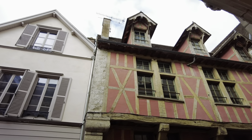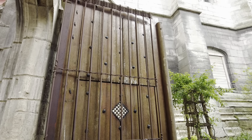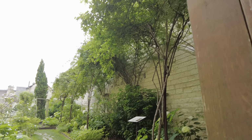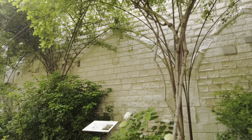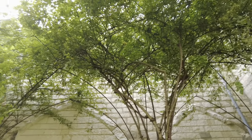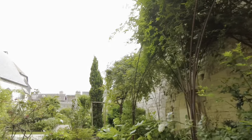So we're heading into my first church of the day, and it's the Saint-Madeleine. And there is this sweet little garden next to it, the Jardin des Innocents. And look at how sweet this is. Look at those hydrangeas. But I really love the little trellis here that's made with cathedral arches. And it is so quiet.